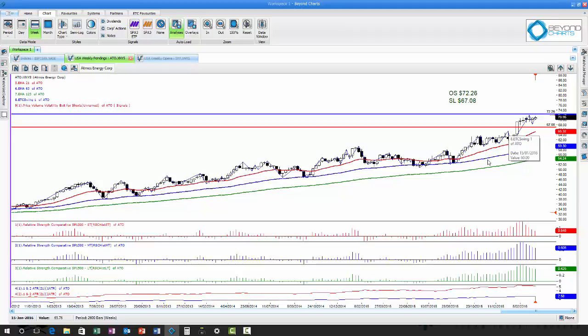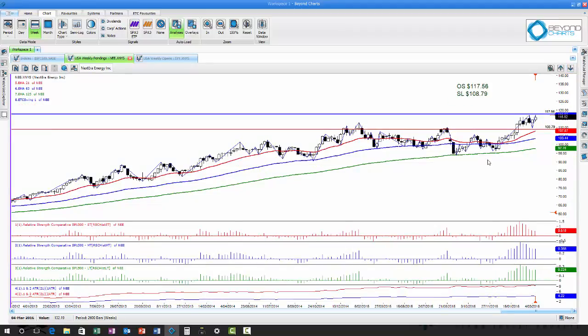At this stage, we just need to wait for the breakout, and that is 0.5% above our last medium-term peak. So we have an on-stop order here on ATO at $72.26, and a stop loss coming in at $67.08. That's at least 2 ATRs, it must be a minimum of 2 ATRs below that entry level, and it must be at least 0.5% below that last medium-term trough. That's ATO.